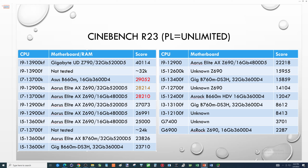Going over to the right column, this is where the scores really start to drop off, folks. The i9-12900, which I just recently sold so I was able to buy the i9-13900KS. It scored out at 22,218. So you can see benchmark-wise, the i5 is superior to it. The locked i7 is superior to it.